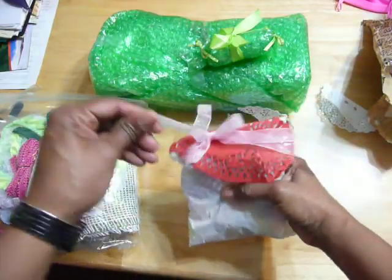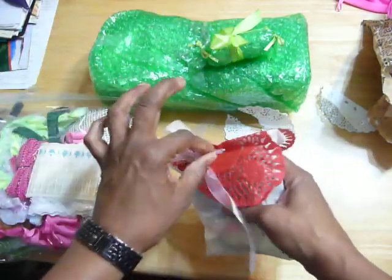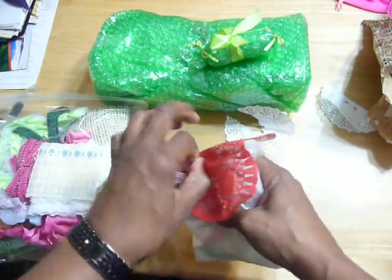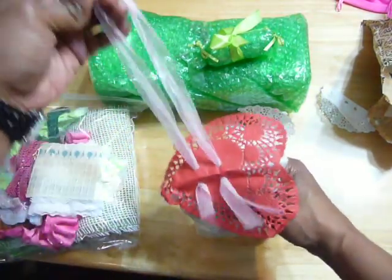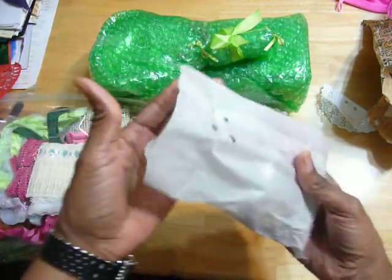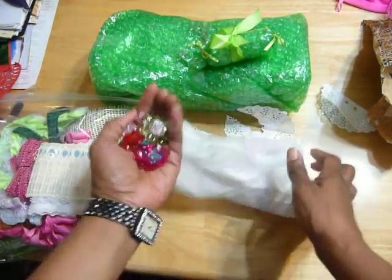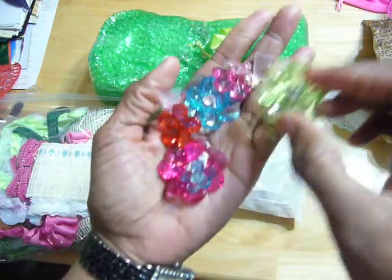So, okay, here's a beautiful heavy bag, and there's this cute red doily that's decorating the top with this pink ribbon. So let's put you over there. Doesn't that sound like candy? Candy bags? Candy shop? Oh! There are acrylic flowers. Holy smoke.